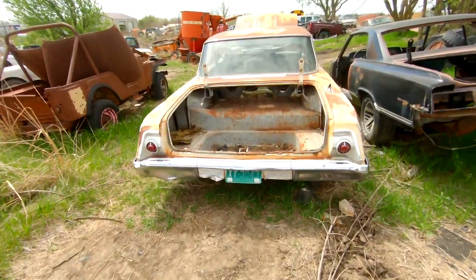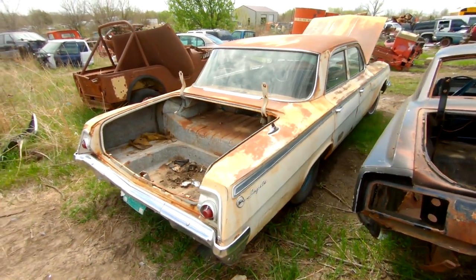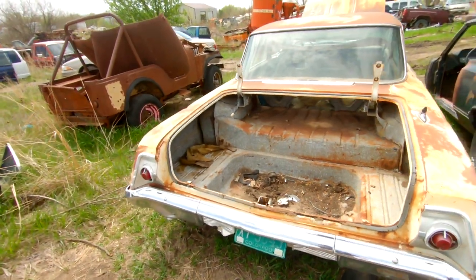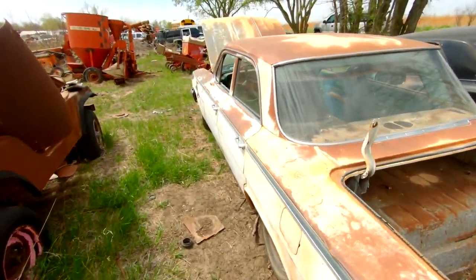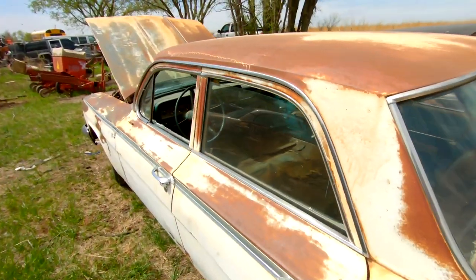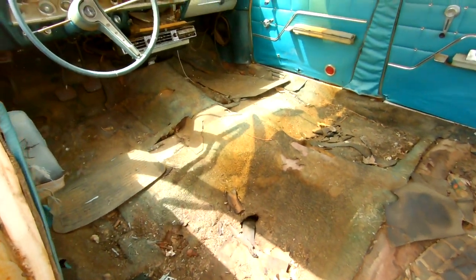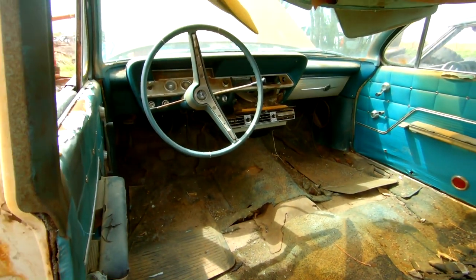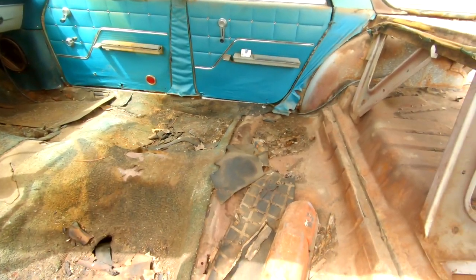So here is the 62 in question. Again, it's a 1962 Impala four-door sedan. I'm gonna get a good trunk lid and good seats, since it is missing seats. Has dealer air. And it's a 3-speed on the column, which is kind of unique for an Impala.